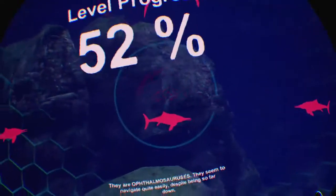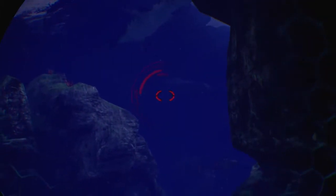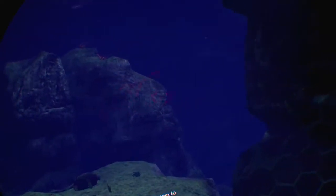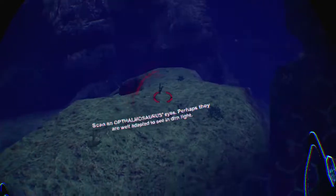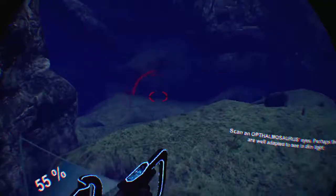They are ophthalmosauruses. They seem to navigate quite easily, despite being so far down. Scan an ophthalmosaurus's eyes. Perhaps they are well adapted to see in dim light.